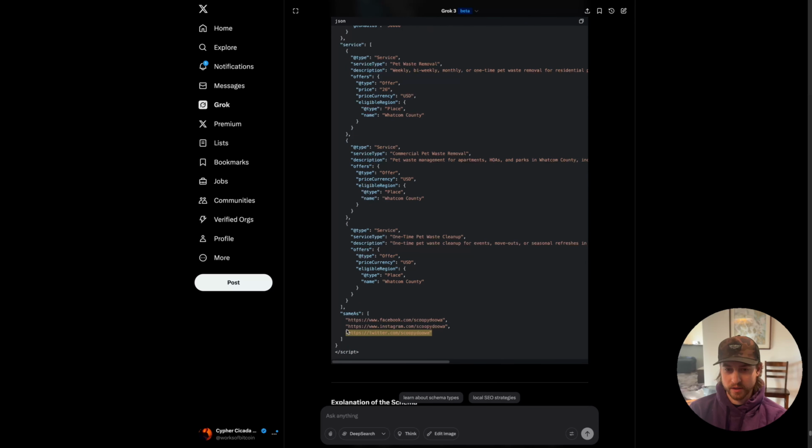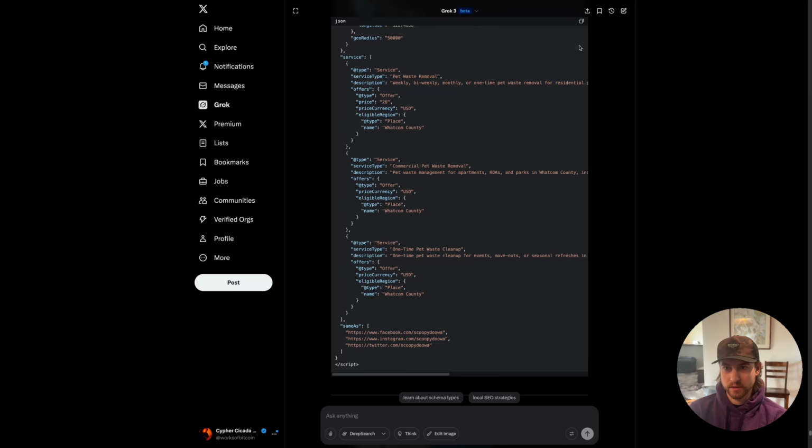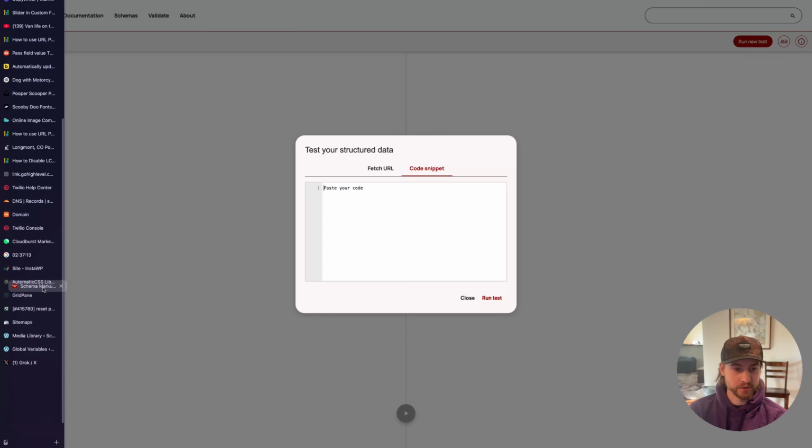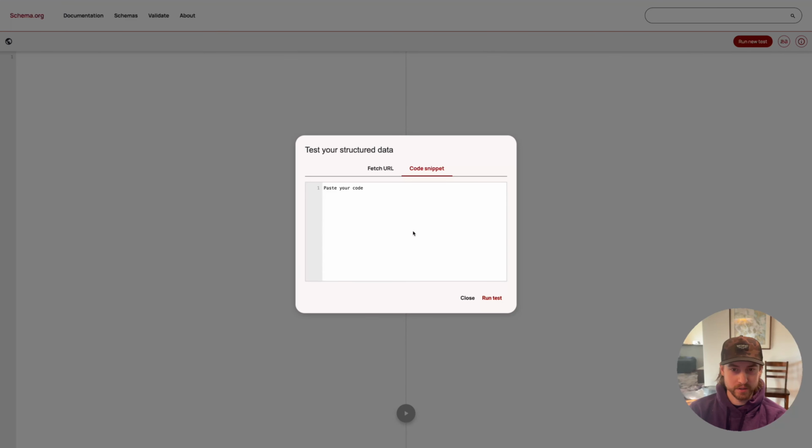And this is the only thing that you would want to change. Since we don't have a Facebook, Instagram, or a Twitter yet, you would just basically delete those objects. And if you don't know how to code, I guess I could teach you really quickly. Just pull this down here.